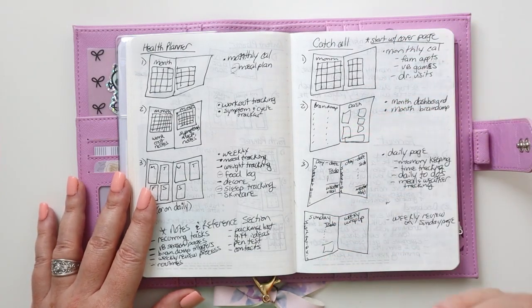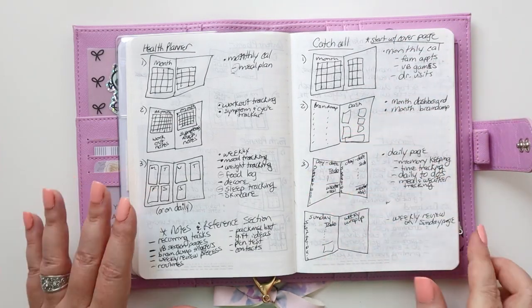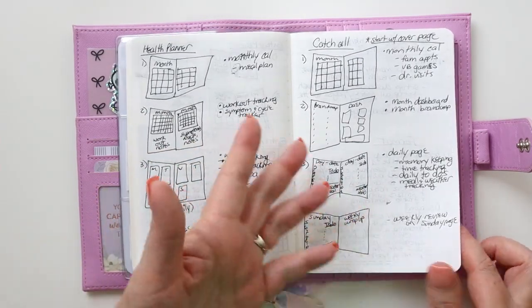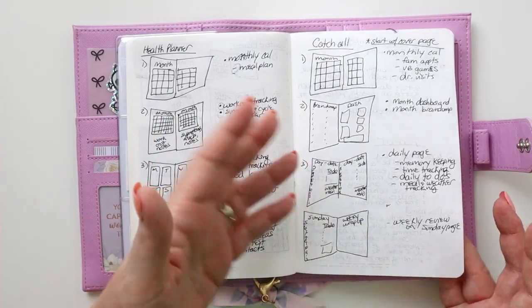I need a dashboard page. I need a brain dump page. I need a daily page. You know, what about a weekly roundup page? Do I need that? And what would I put on it? So I actually went through all of that.